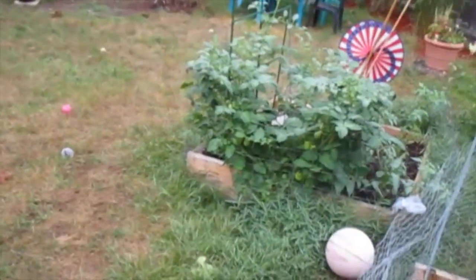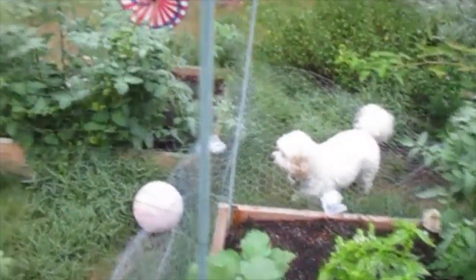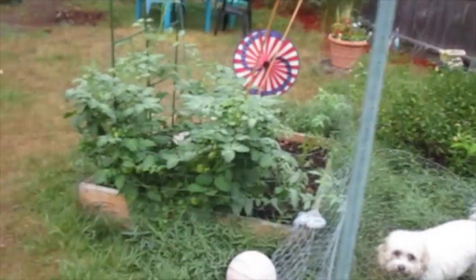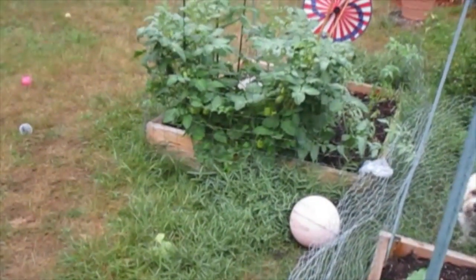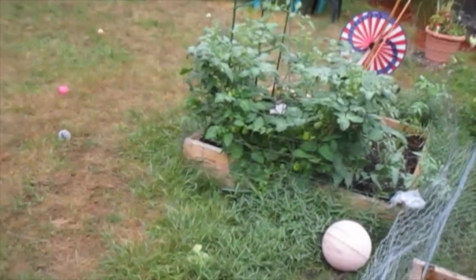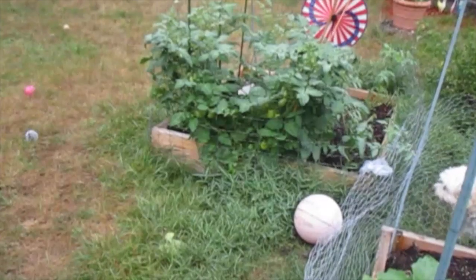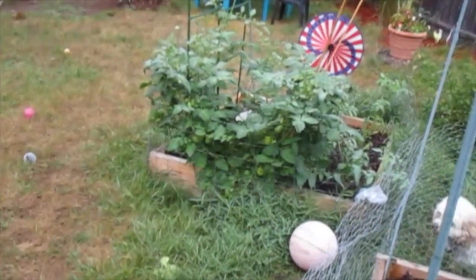So, these tomato plants, if they weren't getting bit off every day, would be doing real well. Some of them are okay, and some of them, he waited for the Roma tomatoes to grow before he started eating the tomatoes off of it instead of eating the plant. I don't know how he's getting into that one. It must be a good climber, I don't know. Anyway, so back to compost.